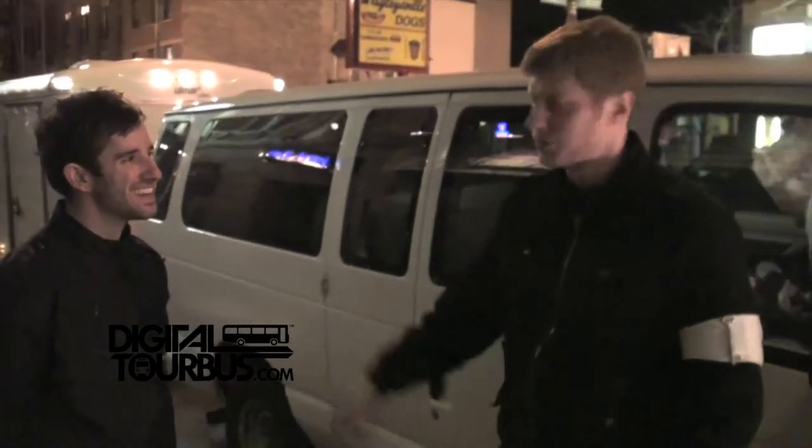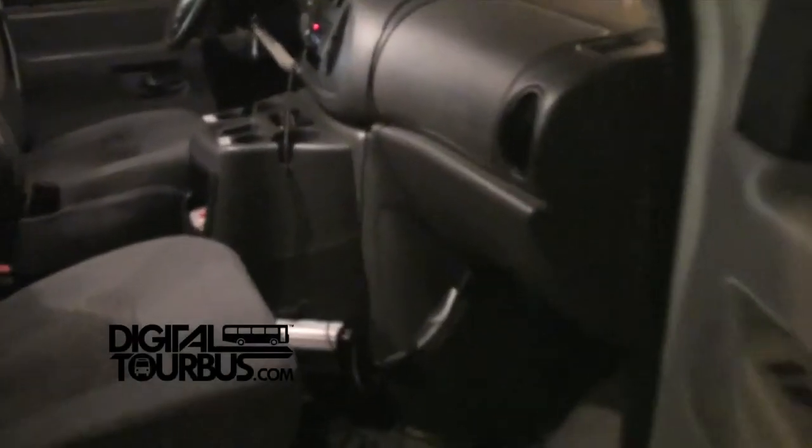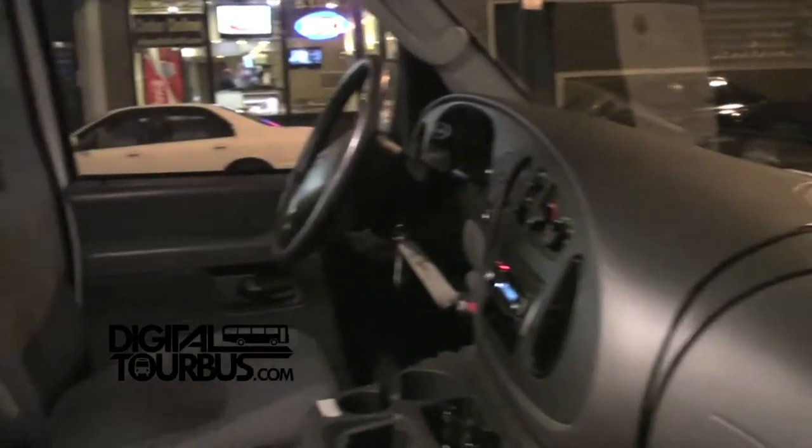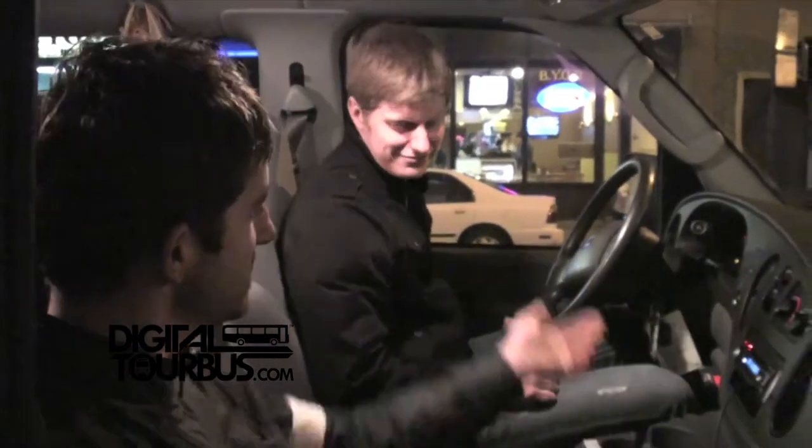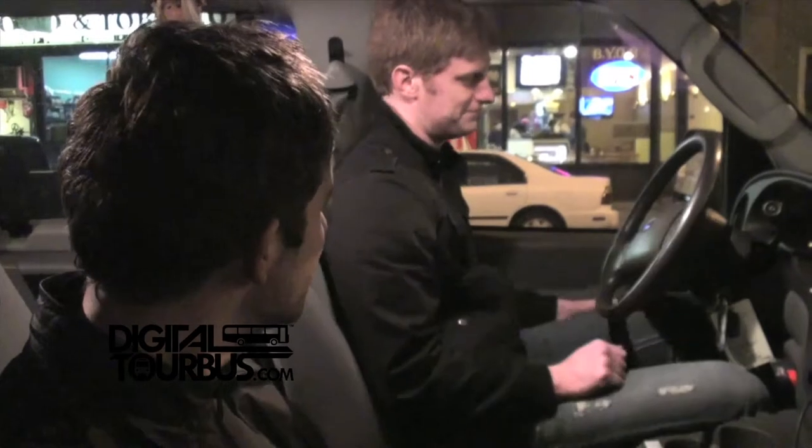The driver is called Ahab. Captain Ahab, only on certain days. So we'll show you the inside of this piece. Alright, so this is the inside of the Moby Dick. As you can tell, this is a steering wheel. This is what we use to get from show to show. We use the gas pedal.